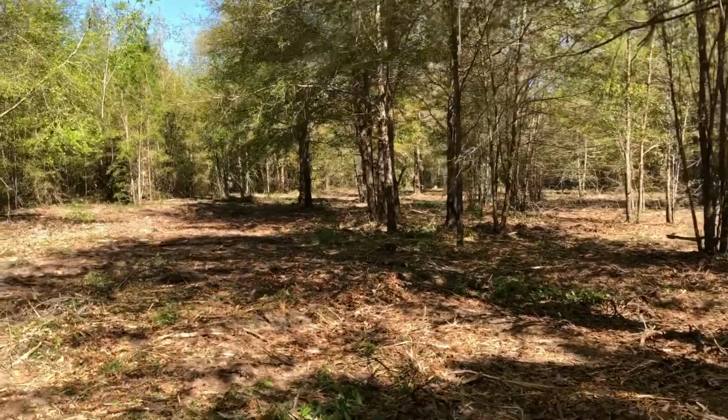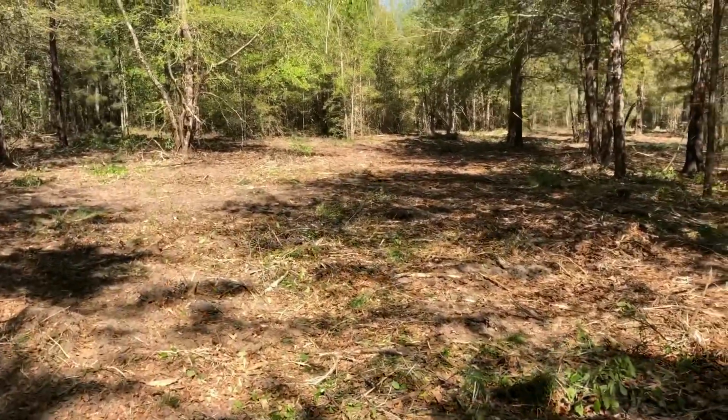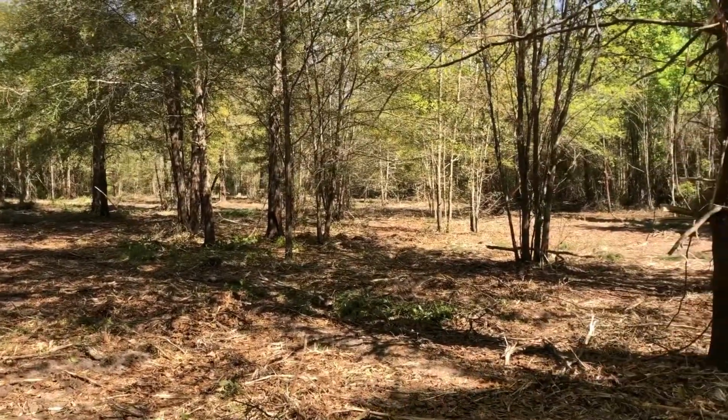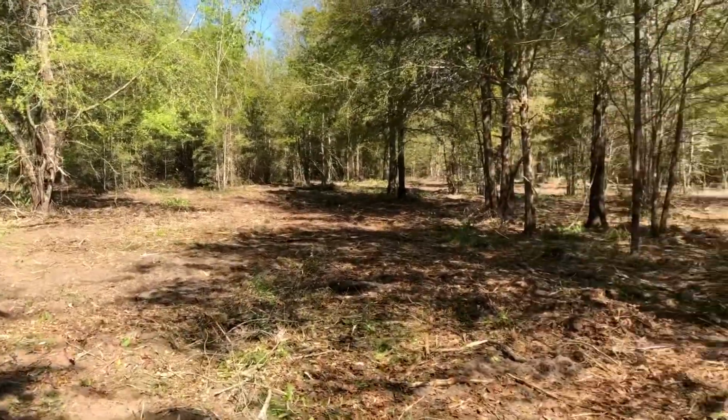We'll turn it in about a month. We'll turn it when all this stuff starts composting. We'll turn it. Then we'll wait 1 more month and we'll turn it and lime it and be ready to go. But it looks really good.